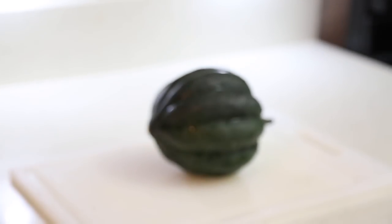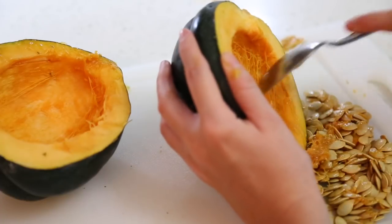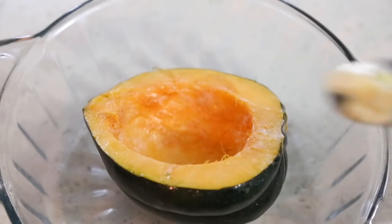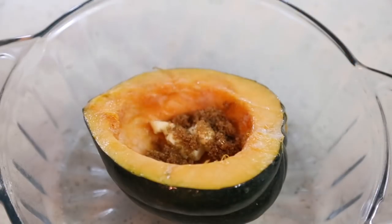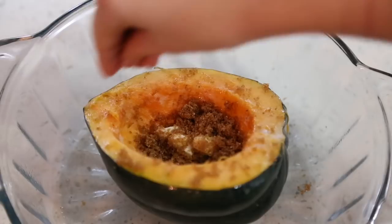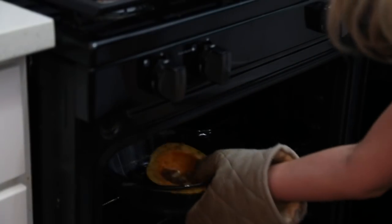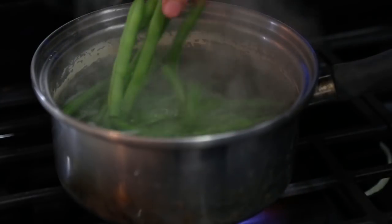For dinner, we are going full on fall with some acorn squash, just like my mom used to make it back when I lived at home. I'm just gonna cook one half. I'm coating that with some coconut oil, adding some butter as well as some brown sugar. And I'm also just adding a little bit of brown sugar on the edges as well, because I can, why not? To cook this, I'm placing it in an oven that I preheated to 350 degrees for 45 minutes. And while that's cooking, I'm cooking everything else.